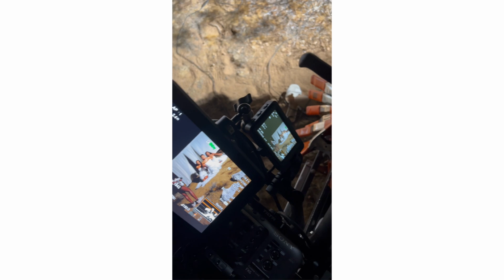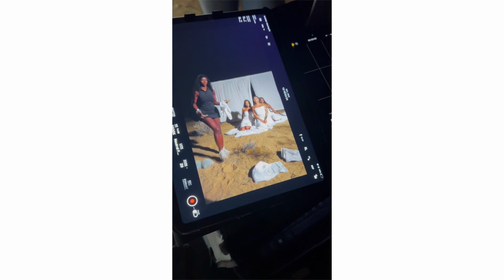If you guys don't use this monitor app with your FX6, you're sleeping.